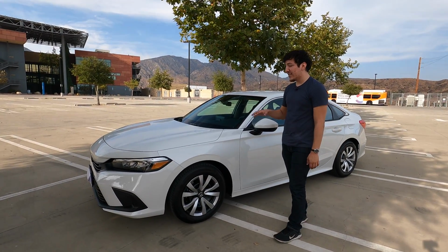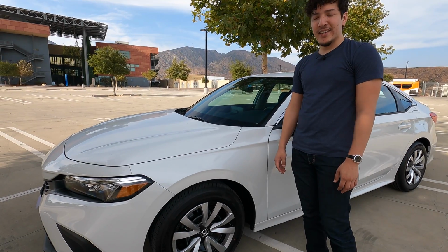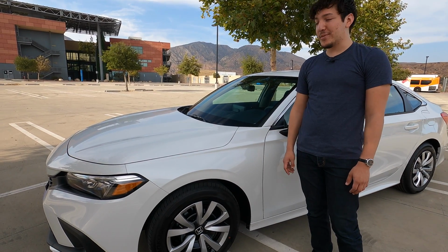So the outside right here, we got the pearl white. It's actually really nice, pretty glossy looking. There are some pearls that I'm not too much of a fan of, but this pearl is actually pretty nice. And it's also a $395 option.